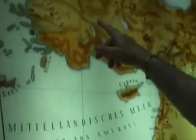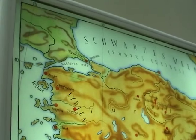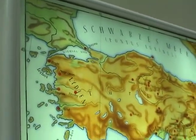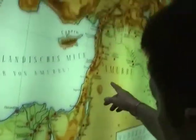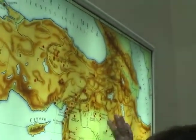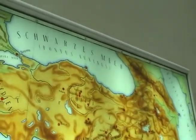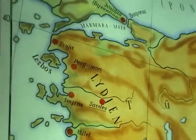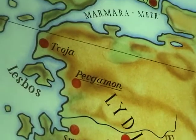Pergamon, and here Smyrna is Izmir, and here in Izmir you were in Ephesus. So this is Pergamon. You see, it's north of Ephesus, and very close. Here's Palestine, and Ishtar is Babylonian, from Babylonian times. You see where it is? You don't see anything like this anywhere else. For the rest of the museums we've seen, no, this is different.